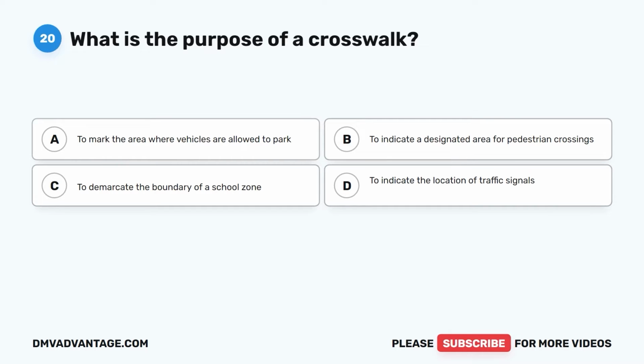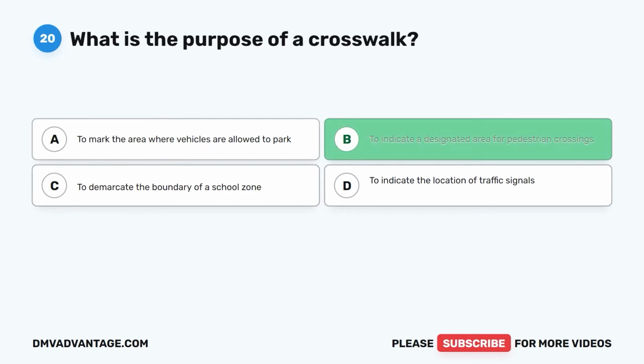Question 20. What is the purpose of a crosswalk? A. To mark the area where vehicles are allowed to park. B. To indicate a designated area for pedestrian crossings. C. To demarcate the boundary of a school zone. D. To indicate the location of traffic signals. The correct answer is B. To indicate a designated area for pedestrian crossings.